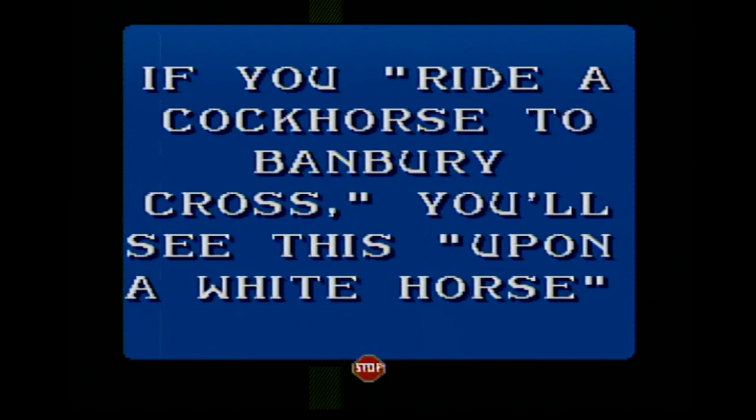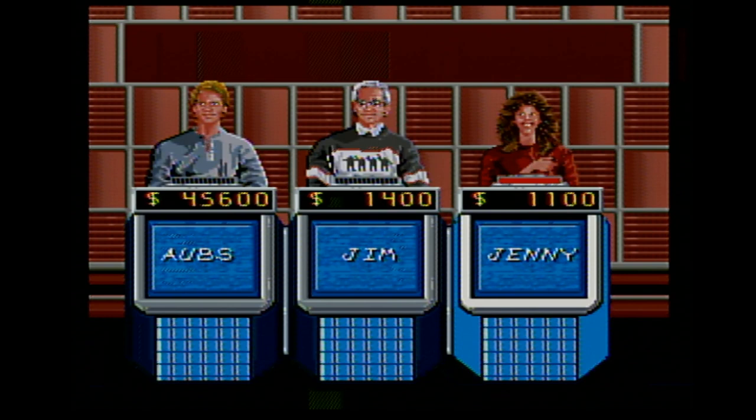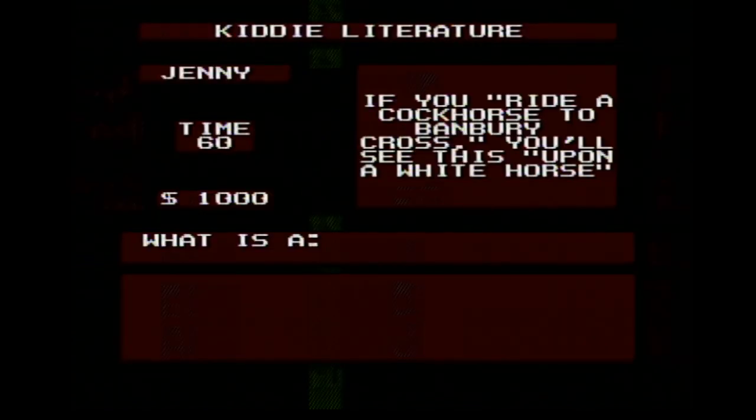The answer is: If you ride a cock horse to Banbury Cross, you'll see this upon a white horse. Jenny. You'll see a fine lady.